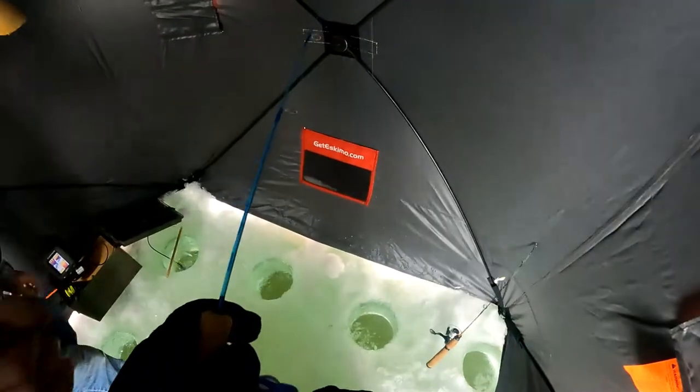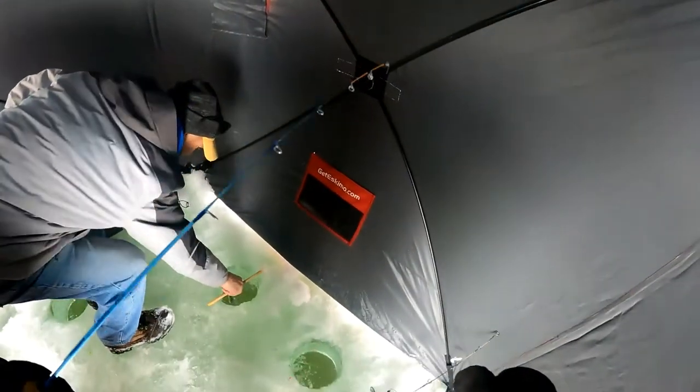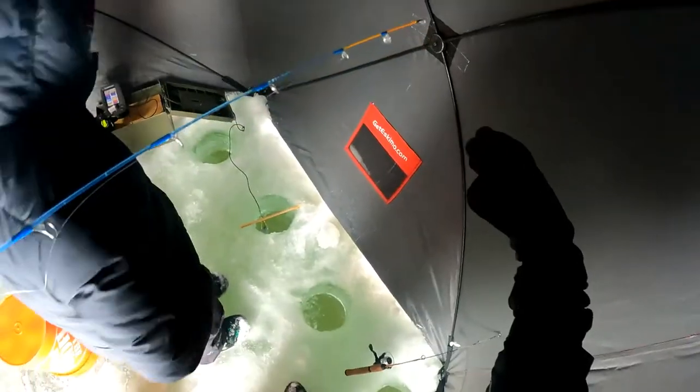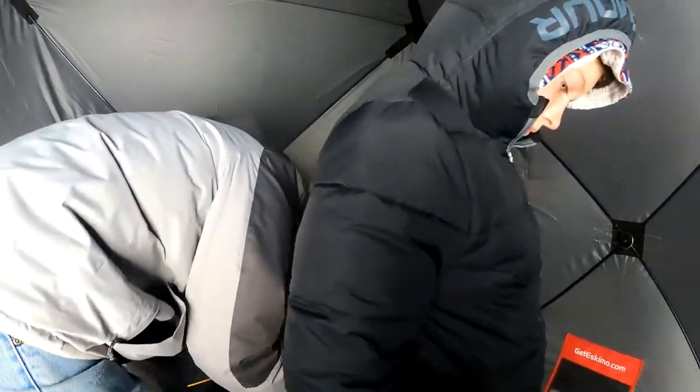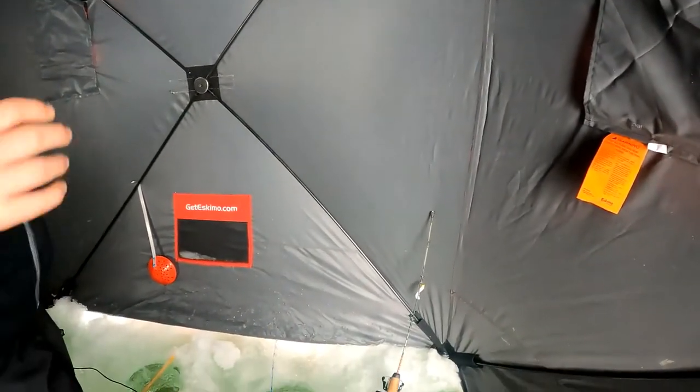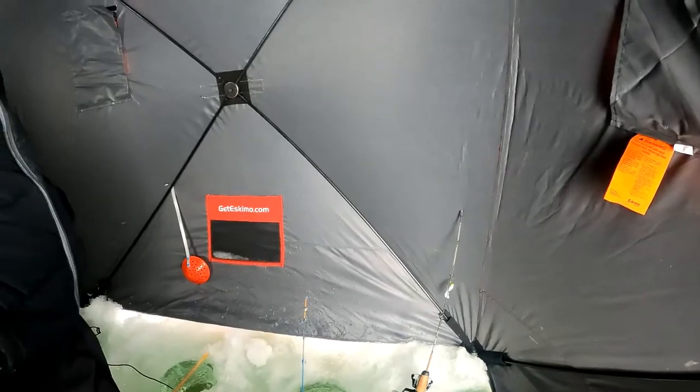There's one. Yep, got him. Oh, he got off. Are you kidding me? Dang it. My rod hit the tent, so I couldn't... There was a fish. That was 100% a fish. Well, and these stupid gloves. I can't reel with these. You put these things on and try to... Don't wear gloves, Sam. My hands are cold. I've been touching fish all day.